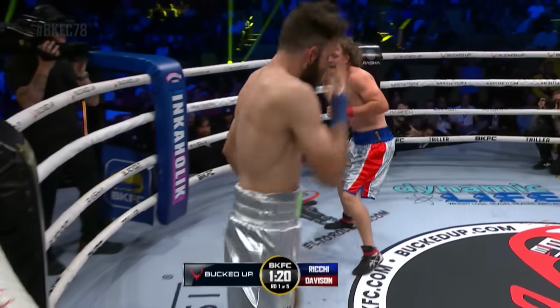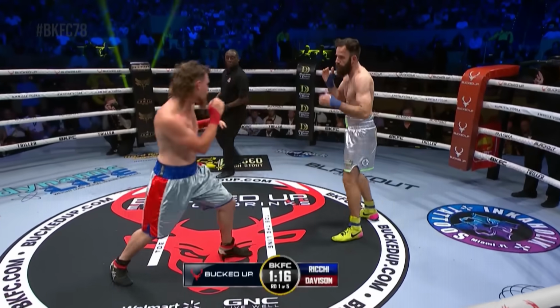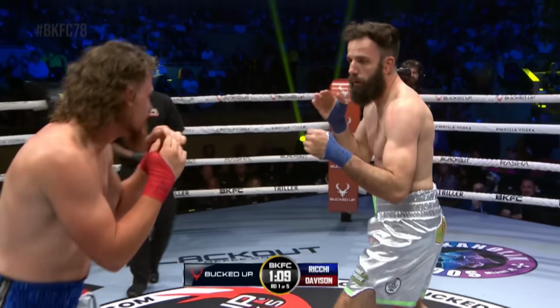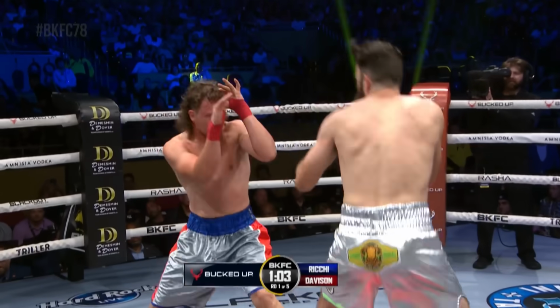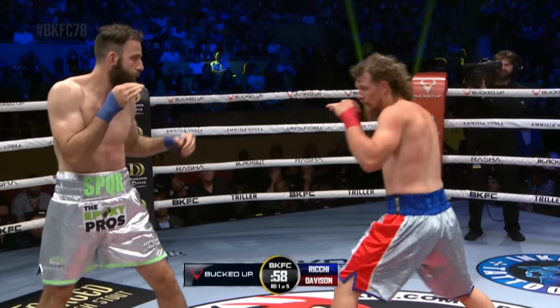Step in, there's the pressure from Davison. Well defended, though, by Ricchi. Look how relaxed Ricchi seems to be at this point. Ricchi in this very tall, come forward aggressive stance, really accentuating this 4-inch height advantage over Davison. Check left hook. But Davison doing exactly what he needs to do. He's best when he's coming forward. It's just difficult to do against a guy like Ricchi.